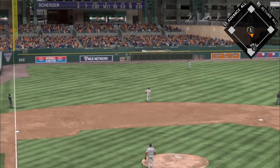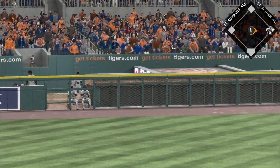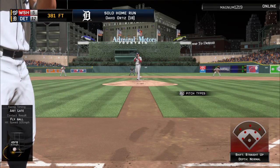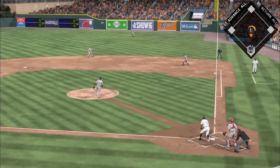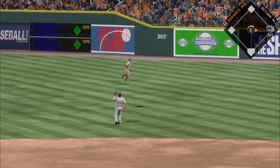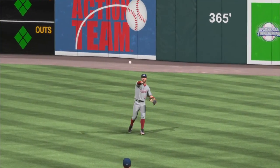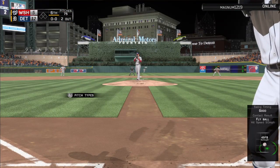Belted high in the air out to left. Robinson looking up, and goodbye. This one ain't coming back. Third baseman, number 9. A solo home run for David Ortiz. Number 18 for him on the campaign, as this is now a 7-run ball game. Harper is over to his right as he puts this one away. 2 down. Jason Castro will stand in.